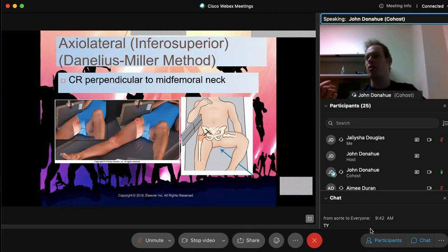It really is a mind over matter exam, guys. It looks a lot more intimidating than it is. If you master this exam, it's going to save you so much headache when you get out there in the real world and start working. You're going to be able to rock out those lateral hips. And the radiologist is going to love you. They're going to absolutely love you if you master that exam.